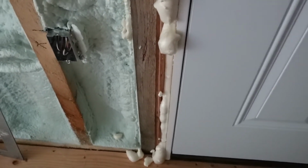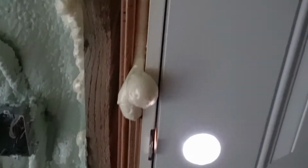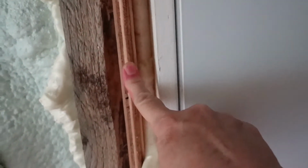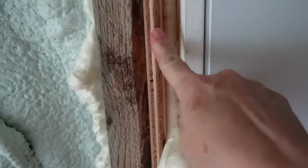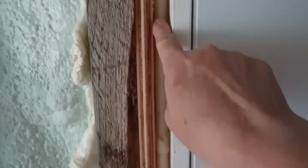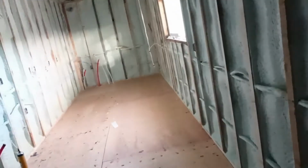So you can see Chris has done the spray foam. This is that plywood that you saw him putting on the side. He'll just shave this tongue off with the Sawzall. But he's got it spray foamed in here really good, and all the way around. And then he'll just cut that off flat. And that's it, that's done. We always put 36-inch doors for exterior doors. It makes it easier to get appliances and everything in.